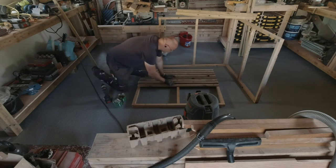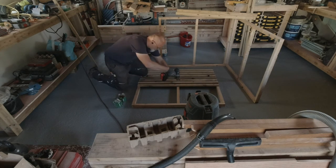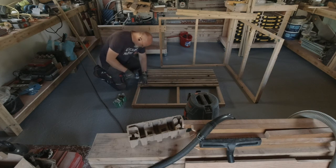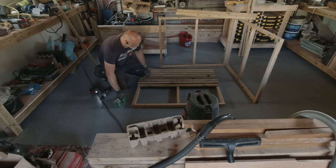And the way I space them out is I use one of these, put it upright in there, and then slap the next one against it, bang in the screw, and that's what's giving me my sidewall.